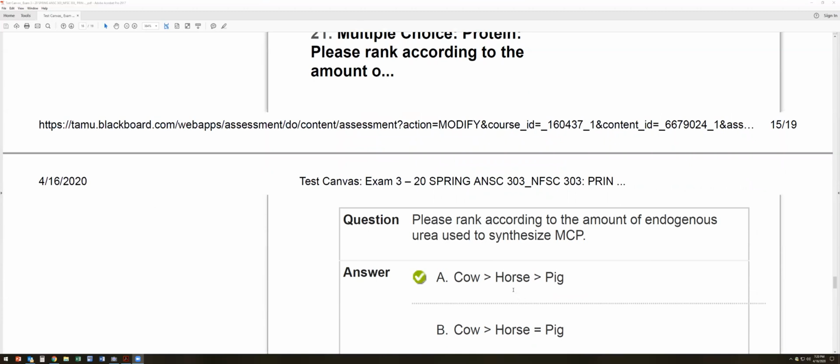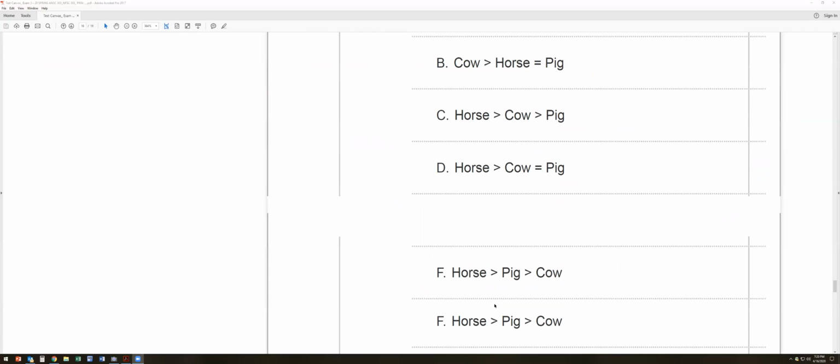Please rank according to the amount of endogenous urea used to synthesize microbial crude protein. Endogenous urea is urea recycled. So urea is secreted by the body via the mouth or the blood. The cow is going to use the most, then the horse, and then the pig. That goes back to that short answer question we talked about earlier.